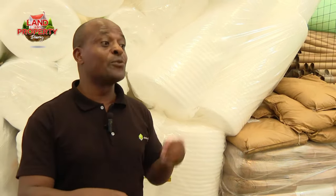Number two, cutting costs. People want to cut costs. So when they're looking at where to cut the costs, a damp proofing product is not visible; you cannot tell whether it was used or not. So that is removed out of the budget. But in the process of cutting costs, you are compromising the quality of the house you are building by failing to use essential products like damp proofing products.